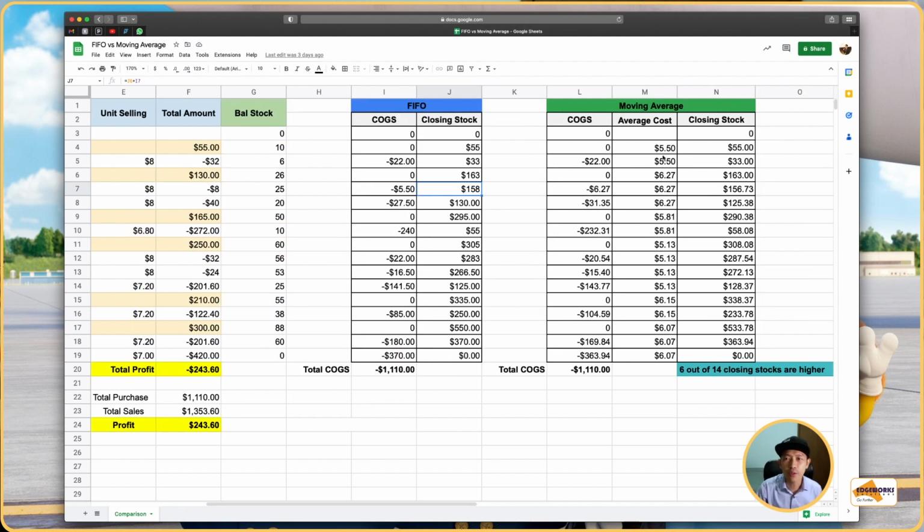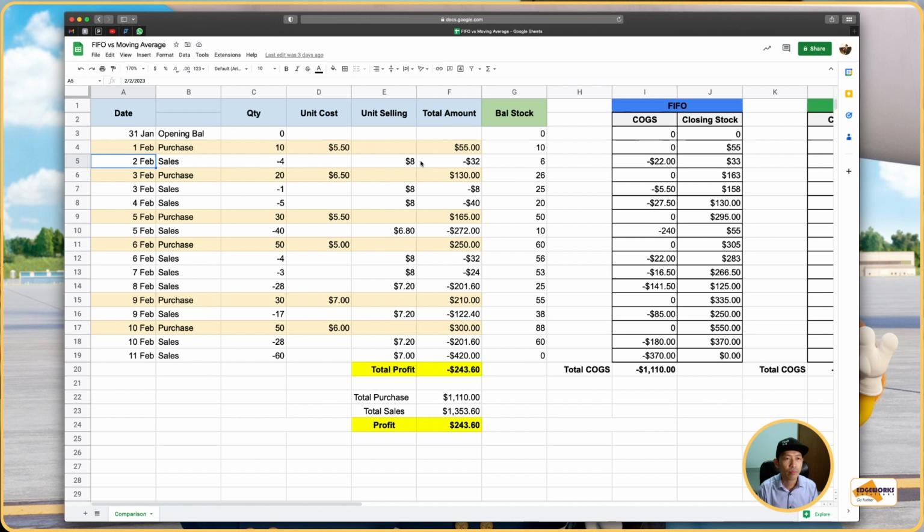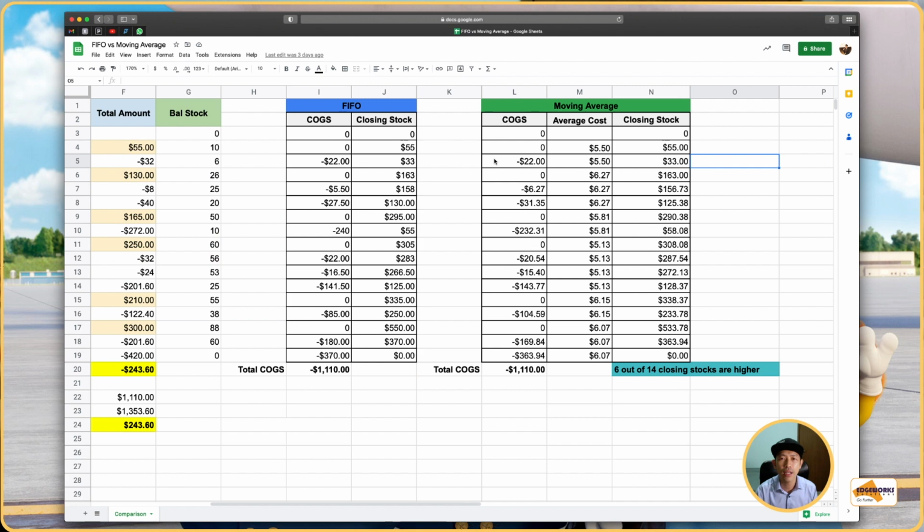Now with moving average, when we first started, it's pretty much the same because this is what I have with 5.50. This is my average cost. When it comes to moving average, what we need to do is first calculate the average cost. Average cost is whatever you have divided by the total quantity. In this case I only have 55, and then the next day I made a sale of 4. So remember, sales 4 quantity. For quantity, what happened is my COGS.